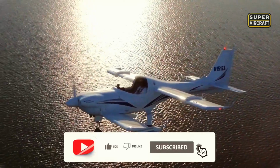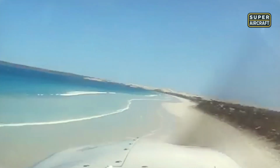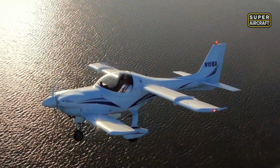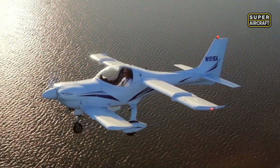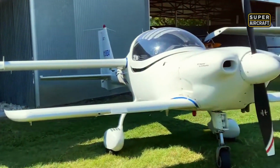Though production was limited, the Eagle 150 gained a loyal following among private owners and flight instructors. It proved that a radical configuration could succeed when properly engineered. Its futuristic silhouette became a symbol of lightweight innovation. But while the Eagle aimed for harmony in the air, the next aircraft seemed born from contradiction.